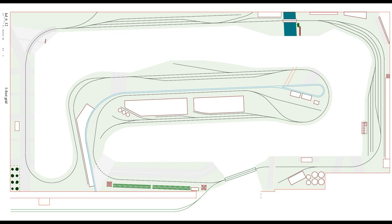On screen now is the entire layout design. The layout is still under construction. It's probably 70 to 80% done as far as putting the track down and the construction part, but probably more like 20 to 30% as far as scenery goes. I still have a long way to go with the scenery.